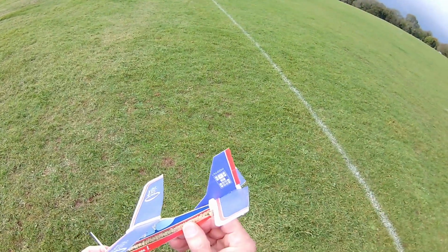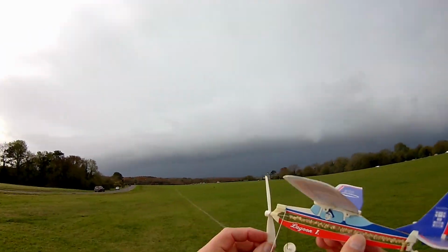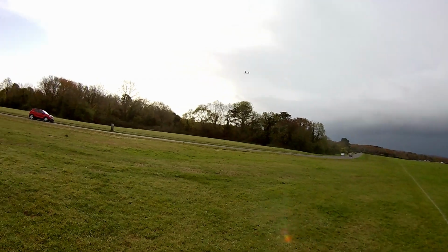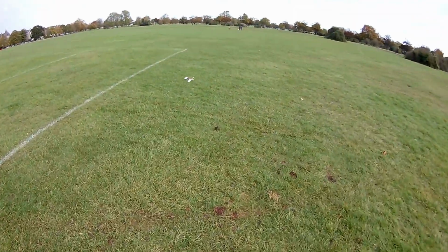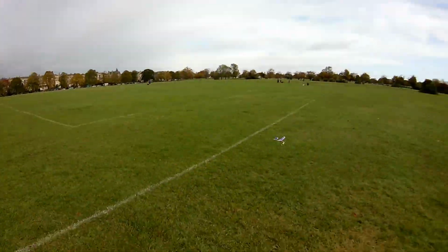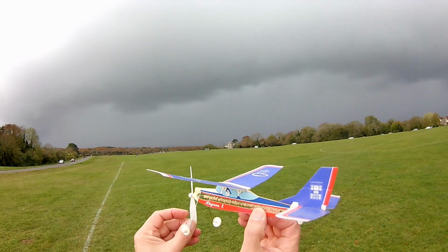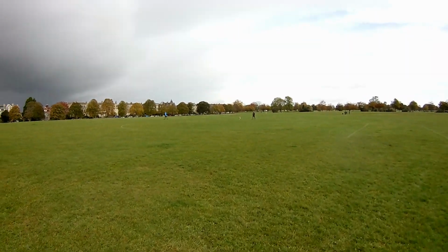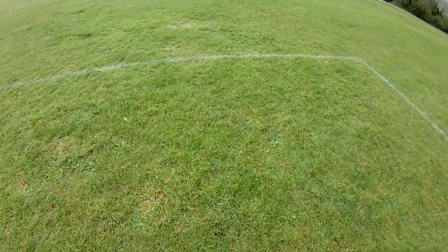Right, I've given it a tiny bit of up elevator. A little bit too much. Oh, don't do that. Bit too much wind.